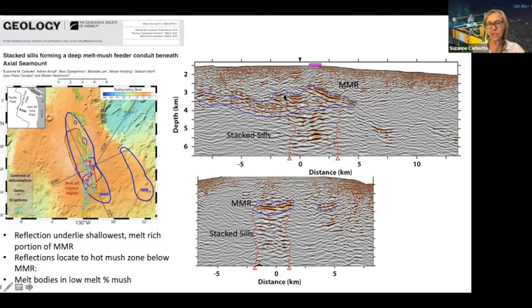In both of these, we see the bright reflections from the top of the MMR. The interpreted location of the MMR is highlighted with this blue dashed line. But beneath the MMR, we're seeing a series of deeper subhorizontal reflections forming this vertical conduit. These reflections are spaced roughly 300 to 450 meters apart, and they extend into the mid-crust about 5 kilometers beneath the seafloor. Mapping their location in map view, the location of the sill complex is enclosed by this red, elongated oval shape. This is roughly 5 kilometers long by 3 kilometers wide and located in the south central portion of the caldera.